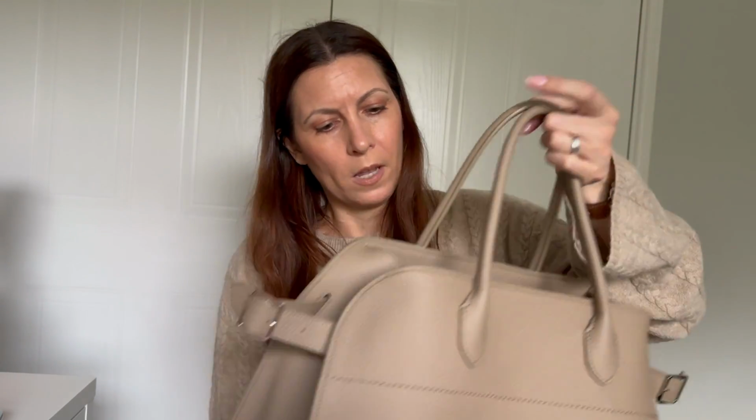Not sure. Is this worth the money? Probably not. I think it's slightly overpriced. But I don't care. I don't regret it. I love it. I absolutely love it. And I think it's going to end up being one of my most used handbags. So you can't really argue with that, can you?